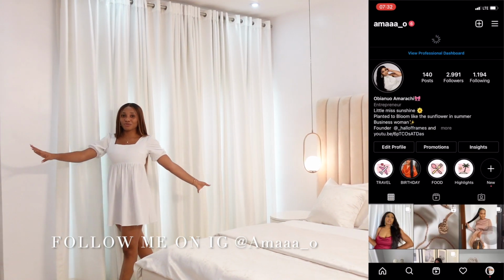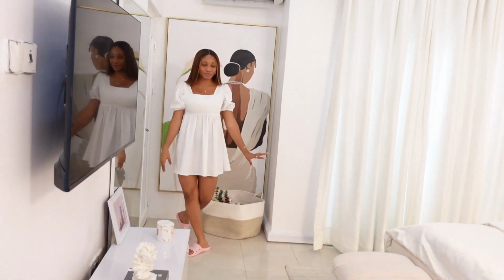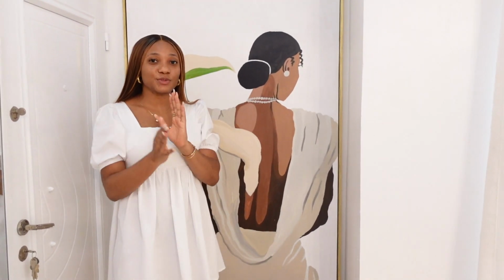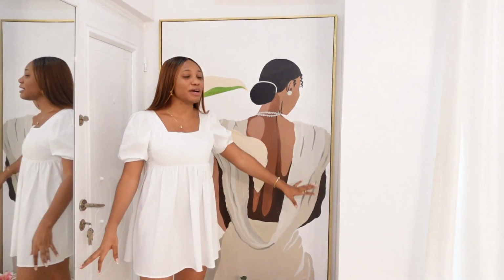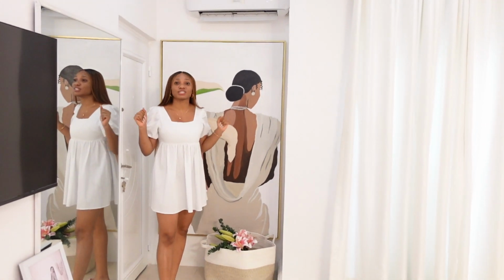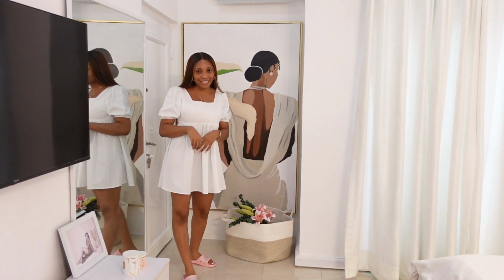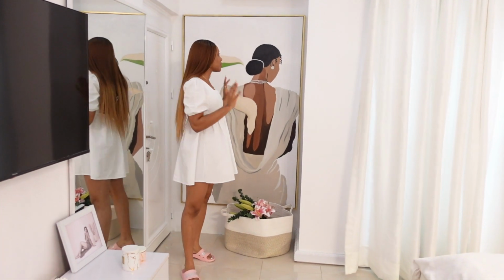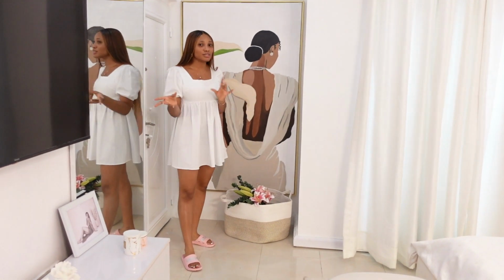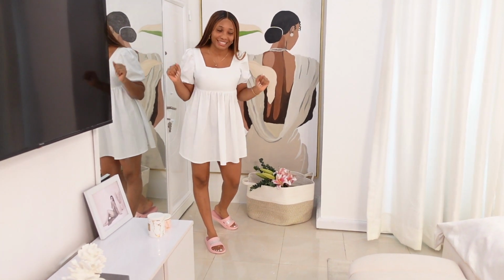So let's move to this part of the room. Okay, so we're at this part of my room. I would always say your space is not complete if you do not have a frame on your wall. So just in case you are looking for something to use on your walls, make sure you visit Hall of Frames because that's what your girl does for a living.